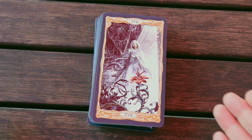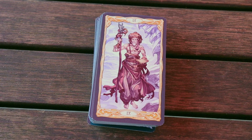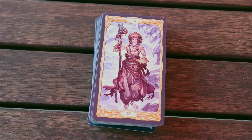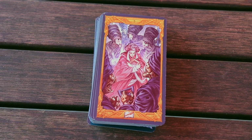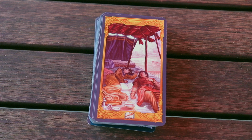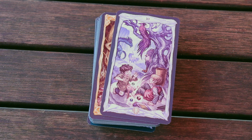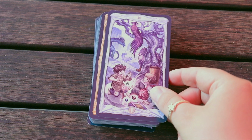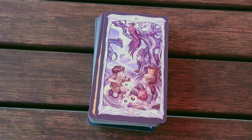I haven't even edged this deck yet, because I'm working constantly with it. My readings with this deck are so spot on and so accurate and insightful. I can't even describe how much I love this deck. It is in strong competition with my Tarot of the She, I have to admit that. Because my Tarot of the She is my go-to deck, but this one is definitely next.